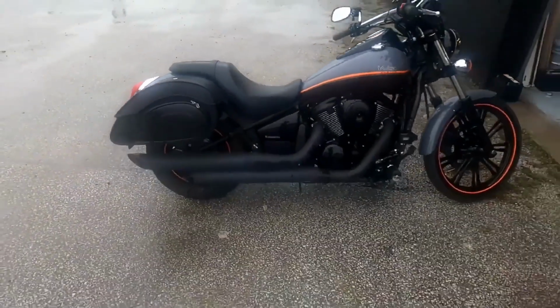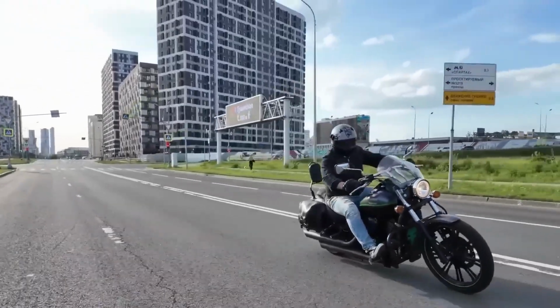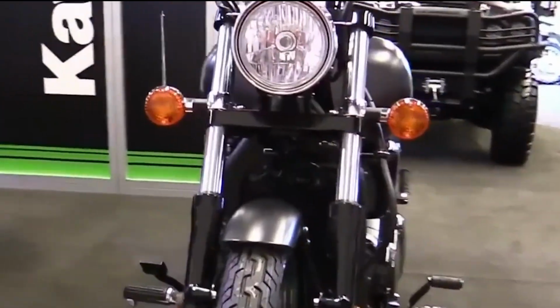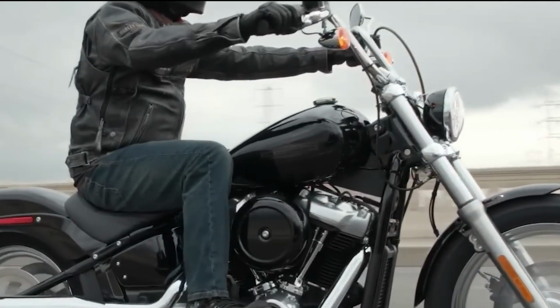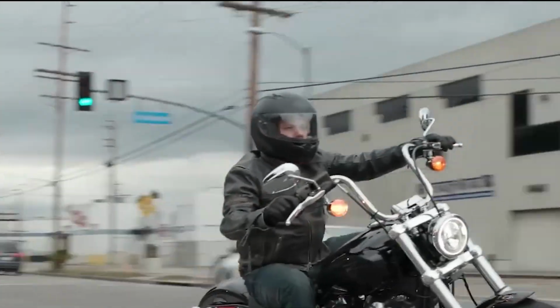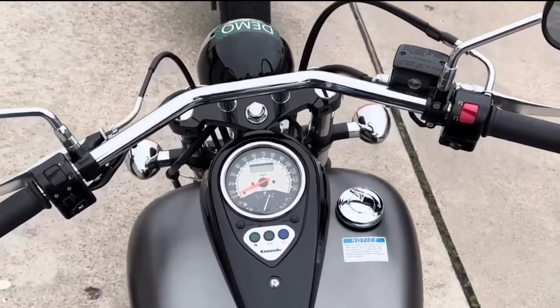People turn their heads at stoplights. Riders give you nods on the road. It looks like it should cost much more, but it doesn't. In fact, it costs thousands less than most Harley Softails or their custom Dyna models. And right now, many dealerships have too many leftover bikes from past years. That means you can find deep discounts on bikes like this if you shop smart.